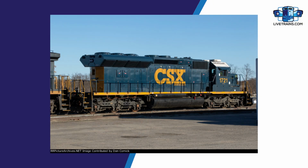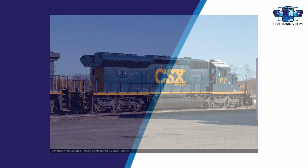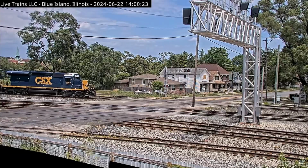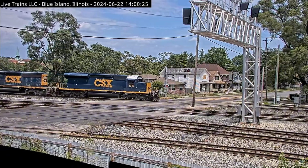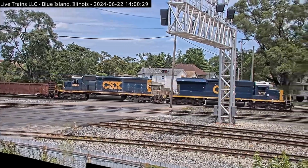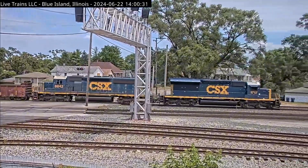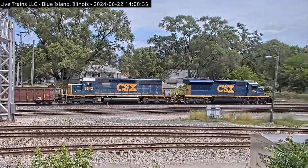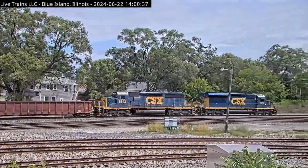The rebuild process involves replacing the original EMD 645 engine with a GEVO engine. Despite these modern upgrades, the ET23DCM retains the original cab and overall aesthetic from the SD40-2, which has surprised some enthusiasts given CSX's previous rebuilds often involved more extensive modifications to the cab.